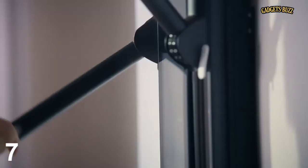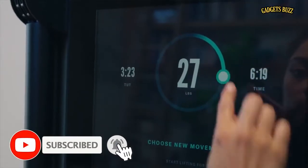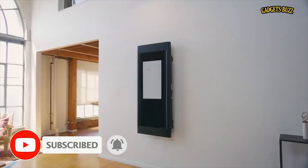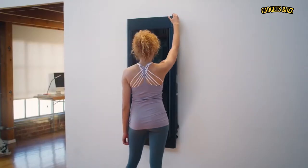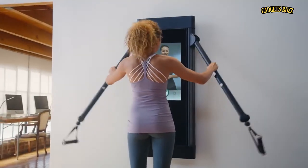Imagine your perfect gym with a personal trainer available at any time. And what if this gym wasn't across town, but across the room? Introducing TONAL, the world's most intelligent fitness system. TONAL is a revolutionary digital weight machine with personal training built in.